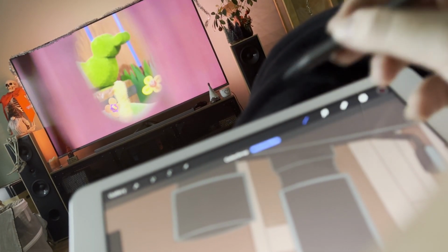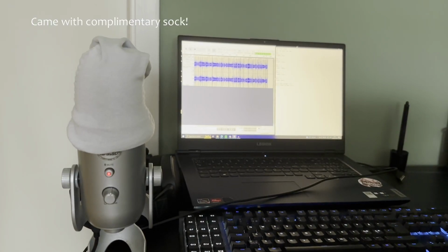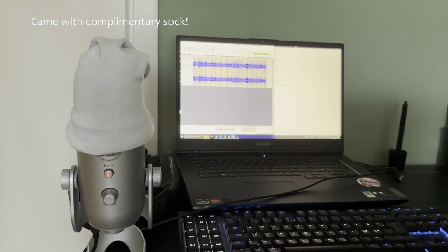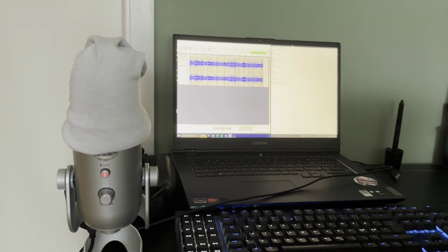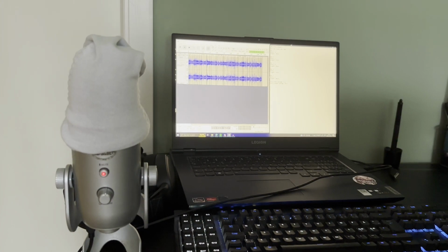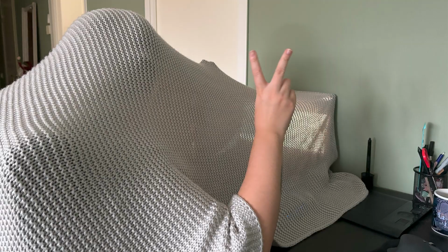Before we get into what I've been doing this week, have a look at my new mic setup. Turns out we had an old but good mic at home, so my boyfriend let me borrow it, so that's great. I think it sounds a lot better. I'm still sitting under a blanket though, but we do what we gotta do around here.